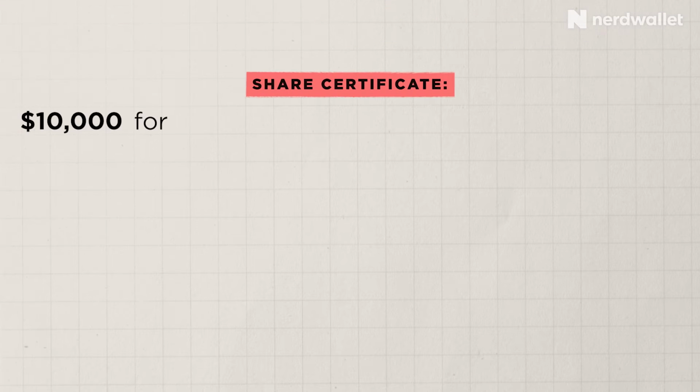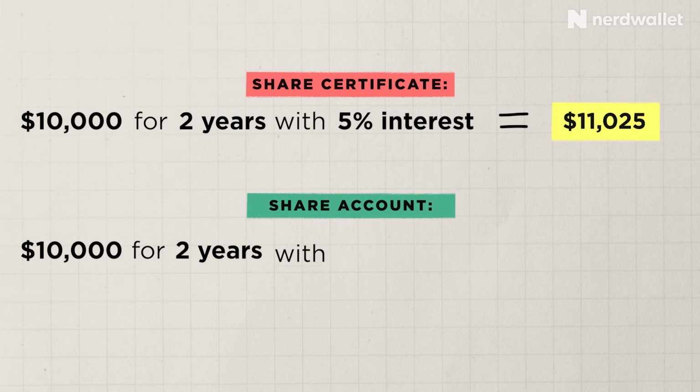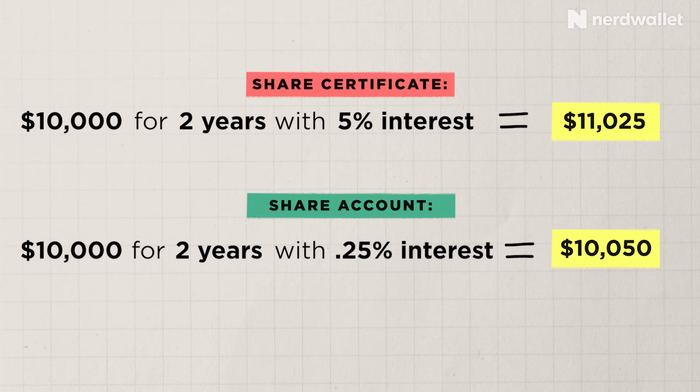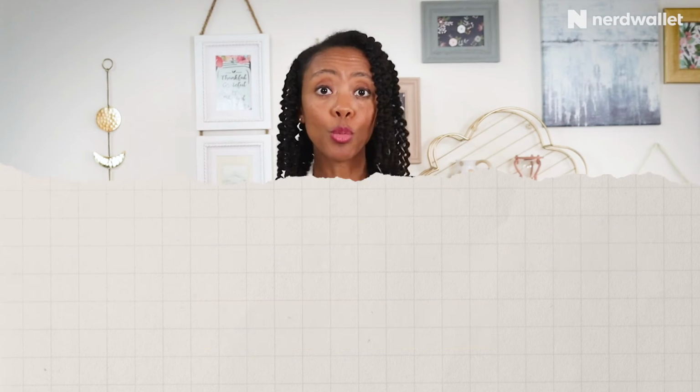Like for example, if you were to stash $10,000 that you plan to use for a home down payment in a certificate for 2 years, and it was earning a 5% interest rate in that 2-year certificate, you'd have $11,025 at the end of the term. If you were to let that $10,000 sit in a share account that has a 0.25% interest rate for 2 years, you'd have $10,050.06. That's a difference of about $975. The more you stash and the longer you stash it, the more time your interest has to compound and grow.